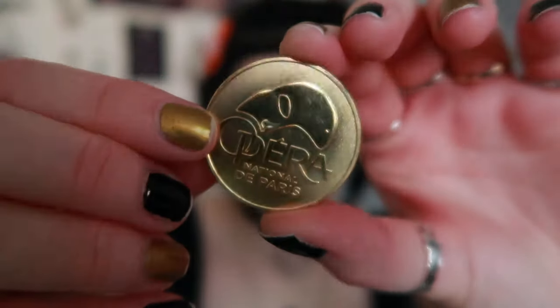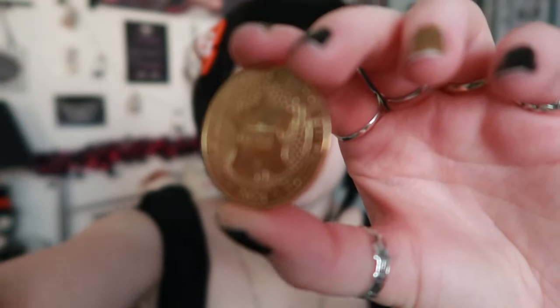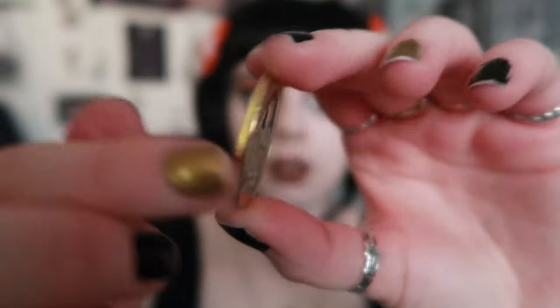I also saw these at the till and I grabbed one of these quickly. It's like a medallion thing, but it says Opera National de Paris, and it's got a phantom mask on it, and it says made in France. It's almost like one of those pressed coins, but it's a little bit different. Yeah, so I got this coin. I just thought it looked really, really cool. So I also got that.